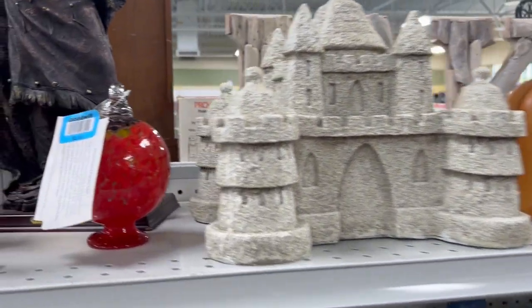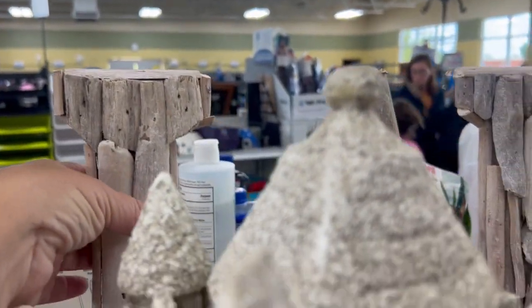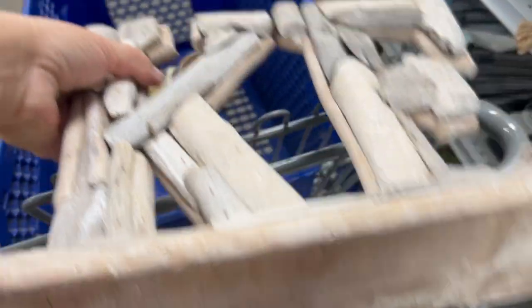This giant castle was so funny to me. I don't know if it's meant to be in a fish tank or what you would use this for, but I thought it was so funny, and I knew if I brought it home my kids would just think it was like the best thing ever.